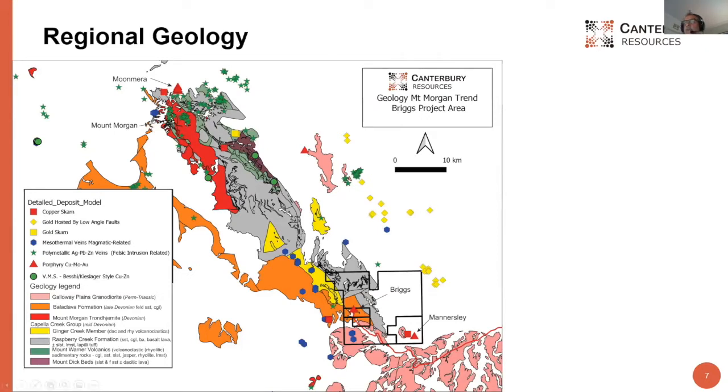Then it was all intruded by the Mount Morgan Trondhjemite, and then over the top of that was overlain by the Late Devonian Balaclava Formation. And all of this is terminated at the southern end by the Galloway or Galway Plains Granodiorite, which is Permo-Triassic.